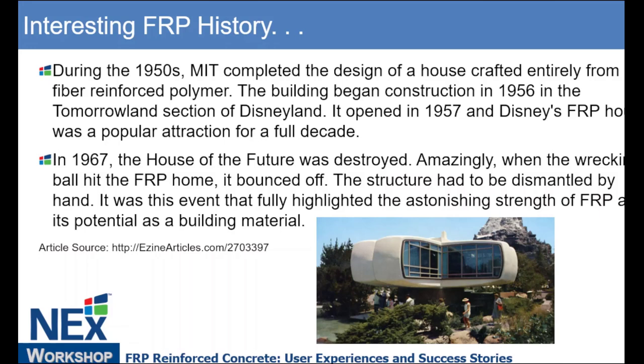And 10 years later, in 1967, they decided to dismantle it, demolish it. And when they took a wrecking ball to it, the wrecking ball bounced off. The wrecking ball bounced off this FRP house. And that was apparently one of the first indicators of the incredible potential of FRP, that this amazing material, they had to dismantle it with hand tools, I think. I mean, they couldn't demolish it with a wrecking ball. So it was an indication that, boy, there's some real potential for this material for use in buildings.